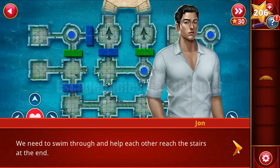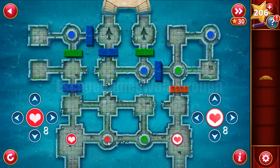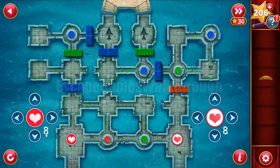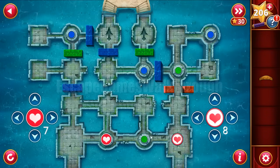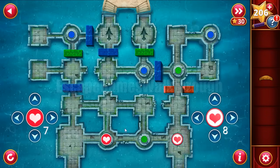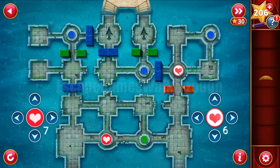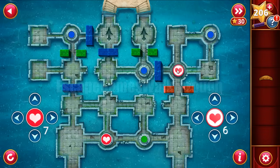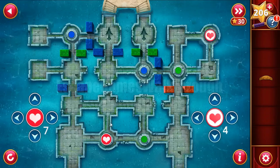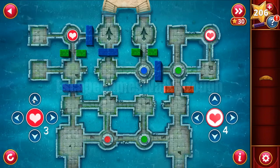And now we need to move through this maze. So we move both persons and we need to reach the end. We have a limited set of movements. So now we can see if we step on the red button, a red door opens, and if we step on the green, green doors open or close. Then we can open the passage up there to go.